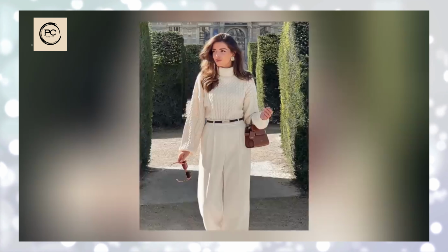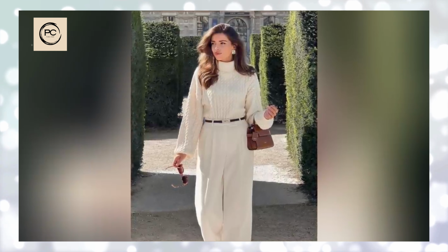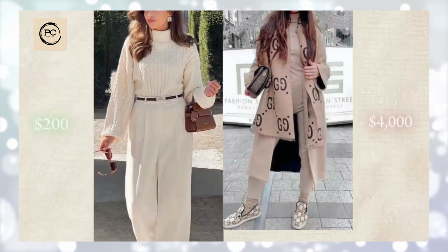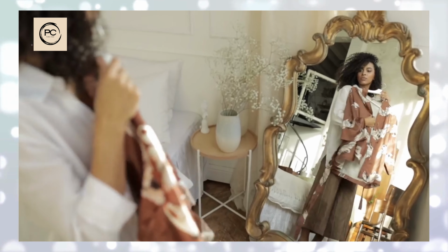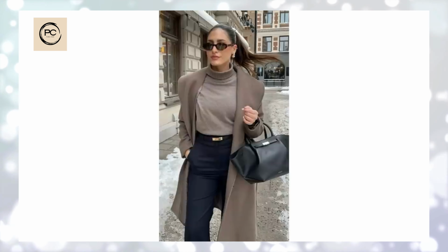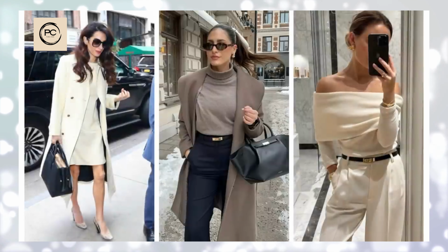For example, a simple textured turtleneck sweater paired with wide-leg cream trousers, a slim belt, and statement earrings can look far more expensive and elegant than a flashy, high-priced outfit. So a key to achieving elegance is to avoid overly logoed outfits and instead invest in timeless, simplistic pieces that let your style speak for itself.